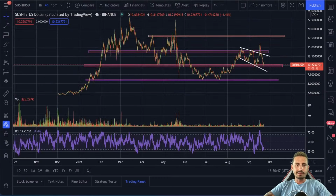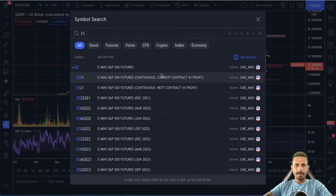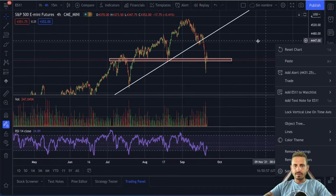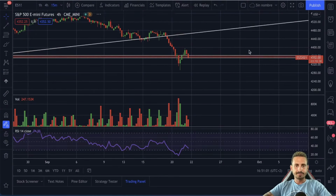Now, I think it's a great moment to short the S&P 500. We've had an excellent dead cat bounce scenario right over here on the S&P.